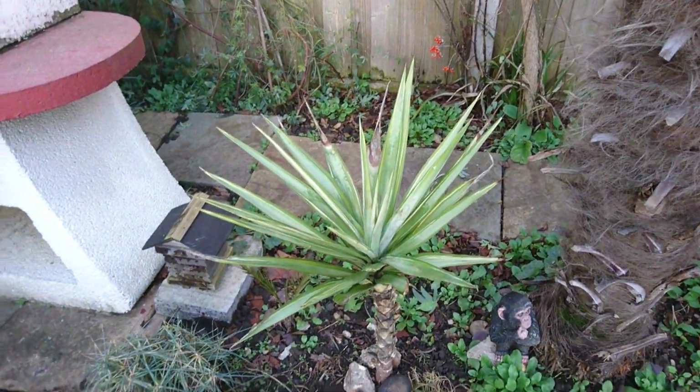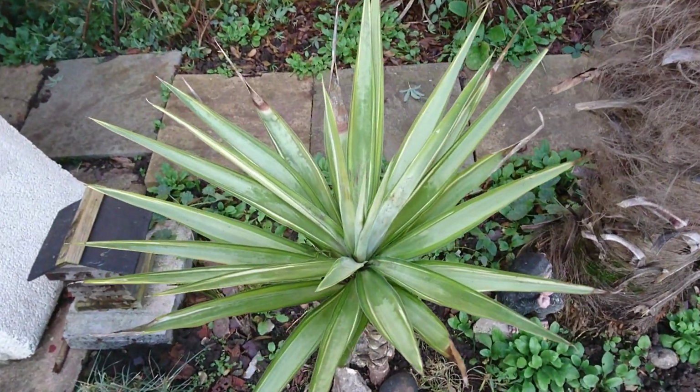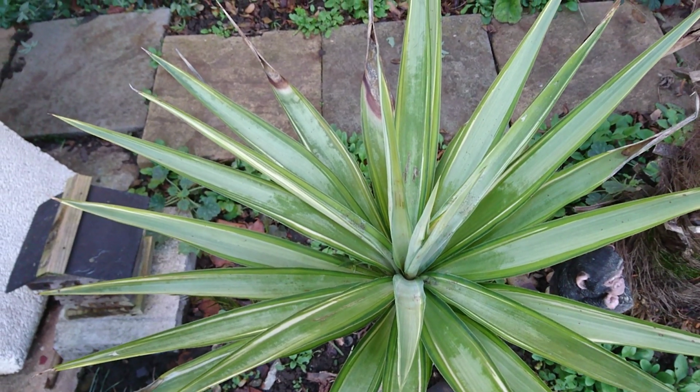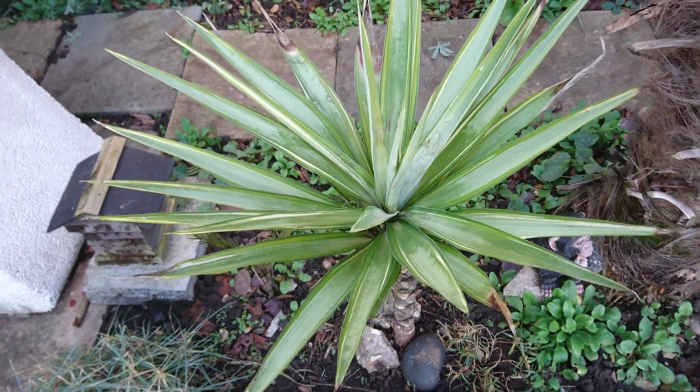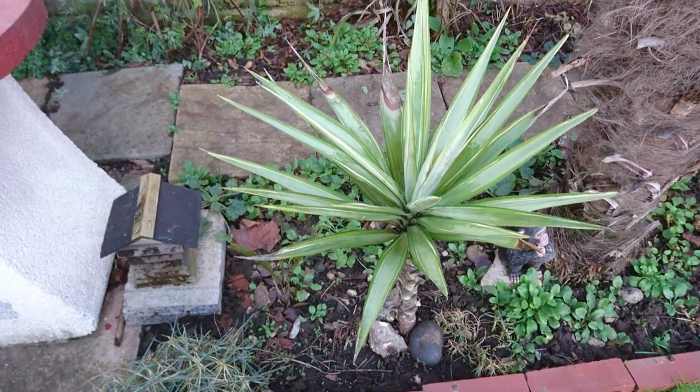Ooh, Yucca elephantipes Jewel. This one seems to be quite damaged. In my experience, they're quite a bit less hardy than the normal Yucca elephantipes, so it looks quite boiled actually. But we will see, we will give it time.